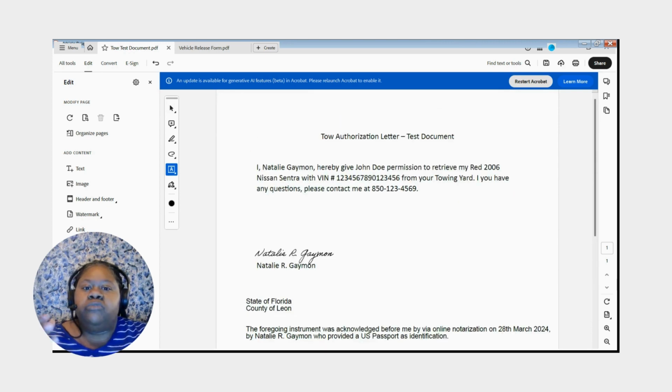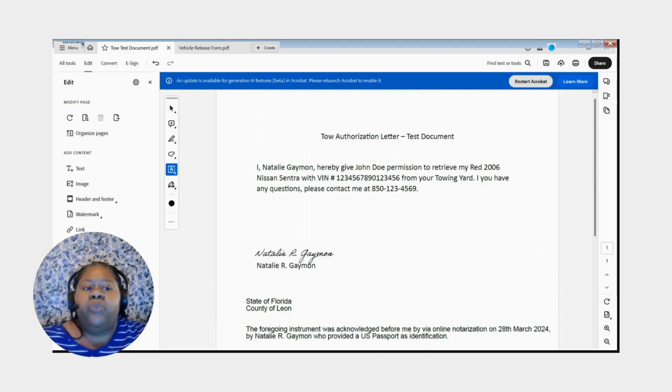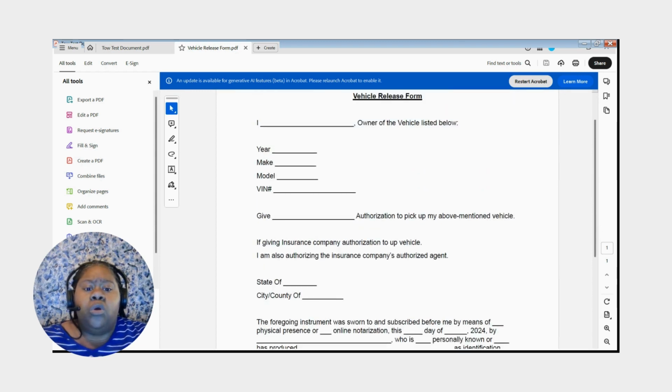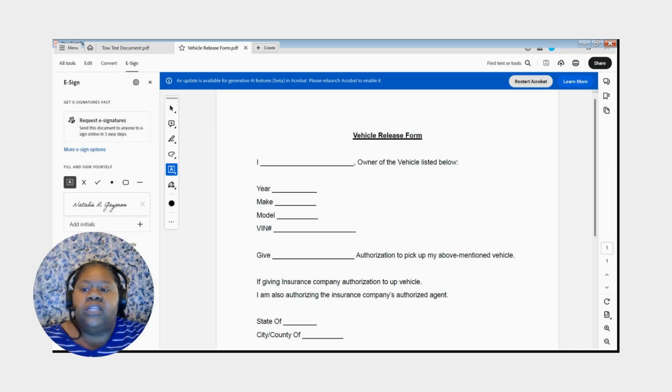If you were to receive a call for general notary work, and they just wrote out a letter, or if they came on RON and wrote out a letter as well, this is that document. Now, the next one we're going to do is the vehicle release form. This is where the signer has gone online and found this document, or they may have received it from the tow company. So we're going to fill this out just like we did the first one.